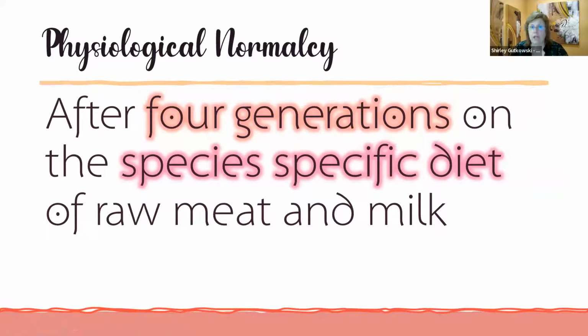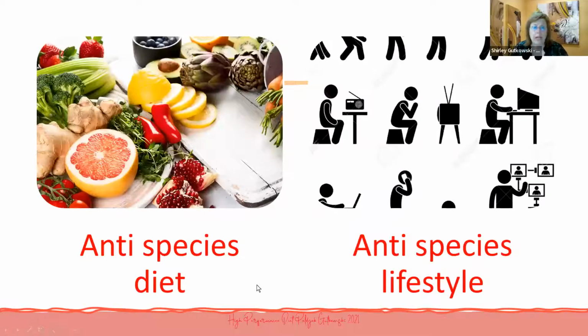4 generations. Where are we now? We're probably in the 5th generation right now of this fat-free, don't eat meat, saturated fat is dangerous kind of diet. We're eating an anti-species diet. We're eating foods that don't match our DNA. I'm from Northern Europe. My people 10,000 years ago never encountered a banana. They never encountered a pineapple. They did use cabbage. They did eat foods that were not found on the equator.